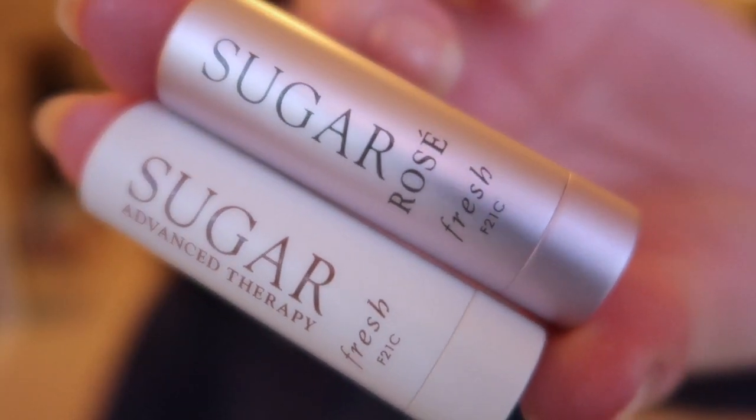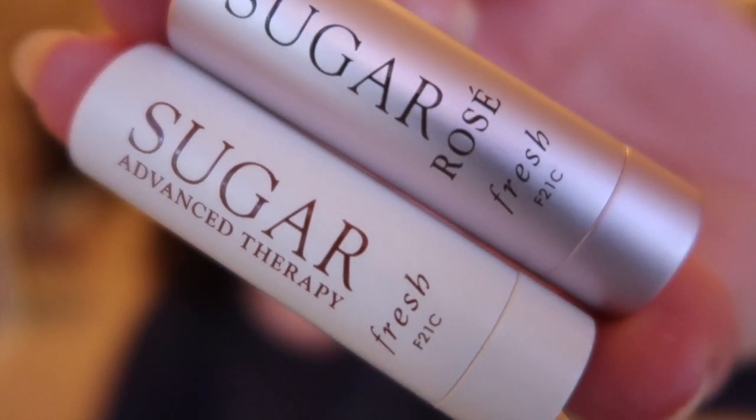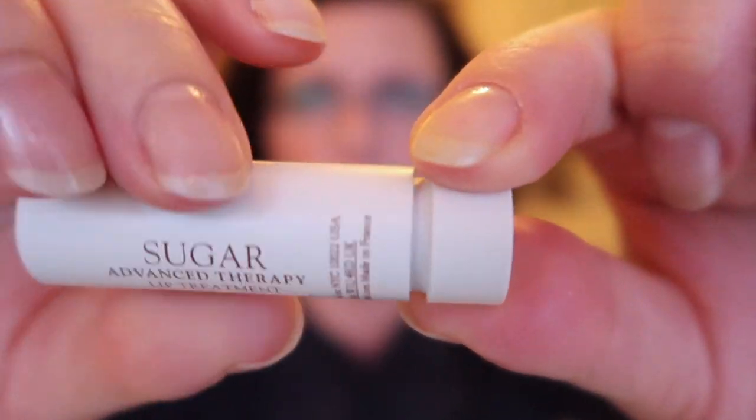Next up, I have these 2 lip balms from Fresh, and they are both sugar lip treatments. I always get a little bit confused about the name of these. I've got the rose one, and also the little surprise that they sent me, which is the Sugar Advanced Therapy Lip Balm, and I love these so much. I love them. They are perfection when it comes to lip balms. Not only does the packaging look really nice, it's just the most beautiful formula as well. I love the fact that even with these smaller ones, it comes with a screw on and off lid, so the lids aren't going to come flying about anywhere.